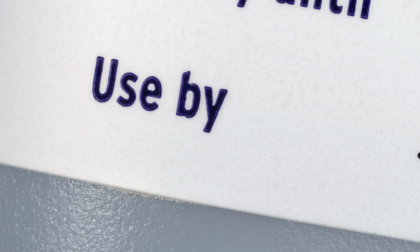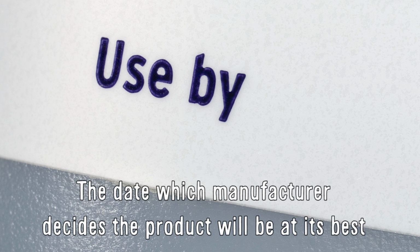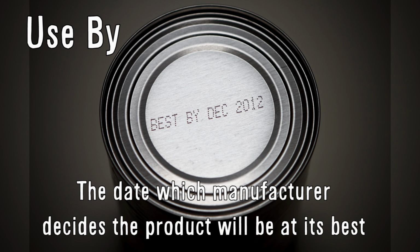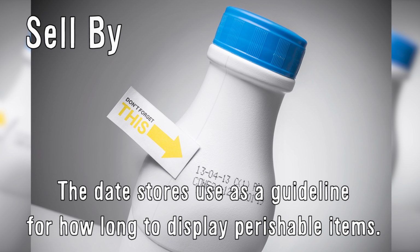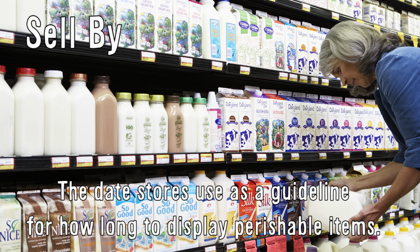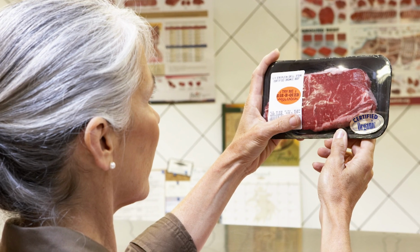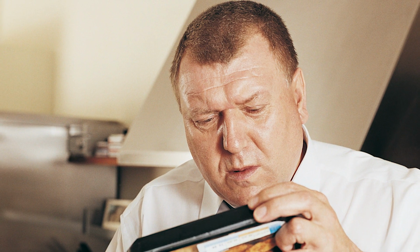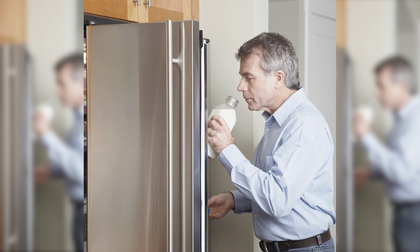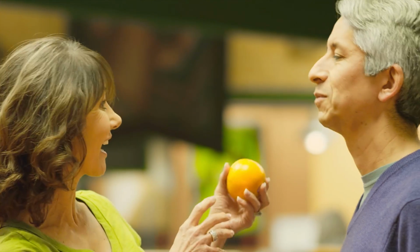Dates on food refer to either use-by dates, the date which the manufacturer decides the product will be at its best, or sell-by dates, the date which stores use as a guideline for how long they can display perishable items like meat or milk. Both of which are not set dates for which the food will go bad, and in most cases the food will stay edible much longer, especially with proper storage. The best bet for knowing when food has gone bad is by smelling and examining it before consuming.